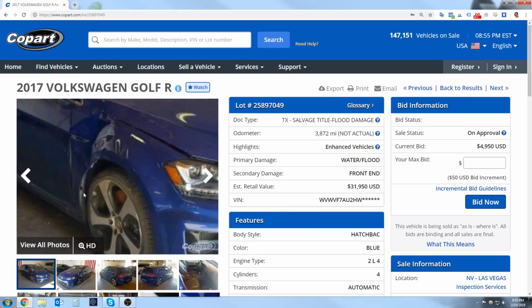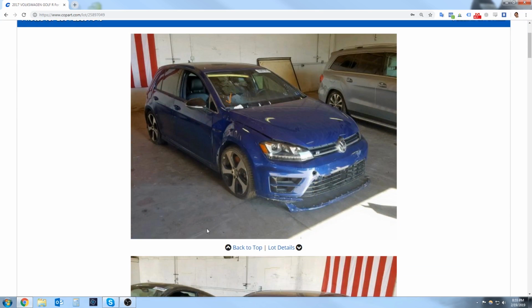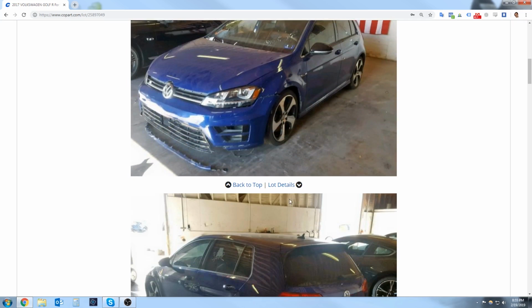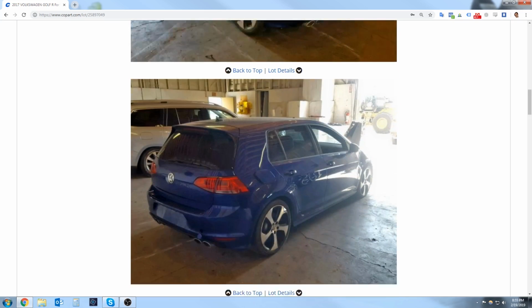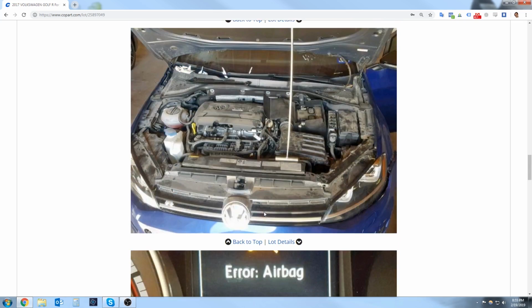So this is a flood car. This is a Golf R flood car. We can tell, which you can look at it and see immediately. First of all, there's damage to the car. Second of all, it's got the wrong wheels on it. So we know somebody probably had aftermarket wheels and swapped back after to take the wheels back off the car.